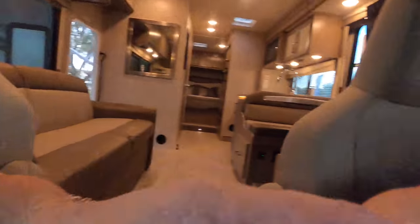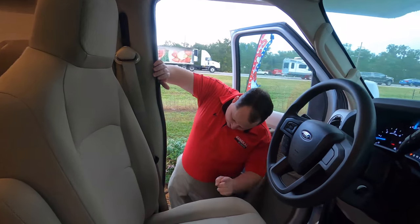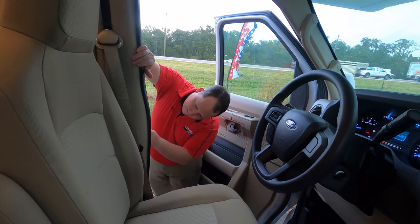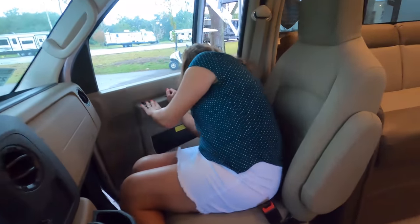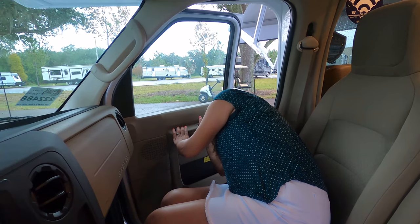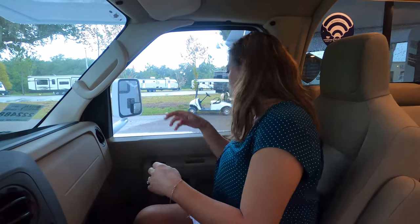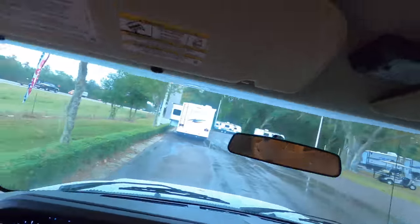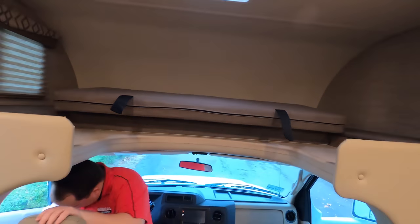Let's get the cargo carrying capacity. Yep, the CCC. Is it on my side, maybe? Oh, it's on my side, babe. Hold on. Here, you get the CCC. Oh, it's right there. That's Thor Ride right there. 2645, wow. Very nice.